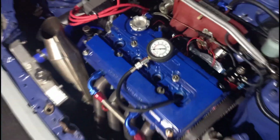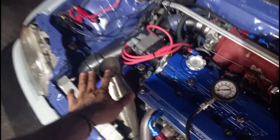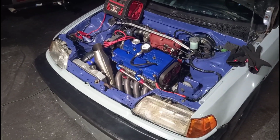So I got my compression tester in there, and let's see where it's at. I feel like something's hurt inside the motor. Just the way the compression's coming out of here, there's almost no compression out of there. So something's going on, and we're gonna get down to the bottom of this.